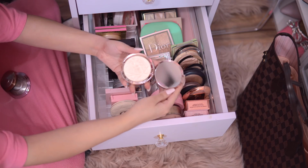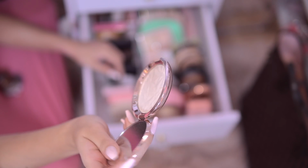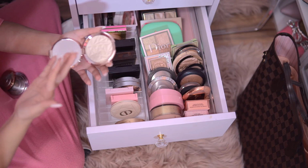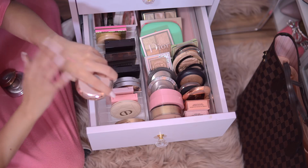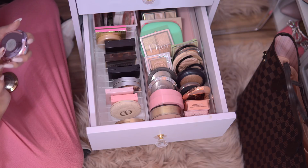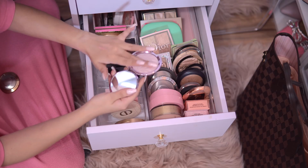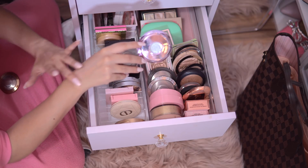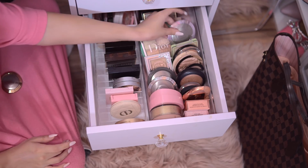We also have this one, which I was obsessed with for a long time. This got some love. This is Becca's Vanilla Quartz, and I don't like this much of a blinding highlighter anymore, so we're gonna declutter that. And then we have Prismatic Amethyst. Oh my gosh, this is beautiful. This reminds me of that Rem Beauty highlighter that everybody is so obsessed with, so I'm gonna keep that just because I'm not getting the Rem Beauty one.